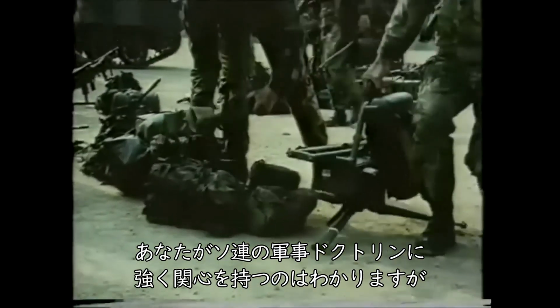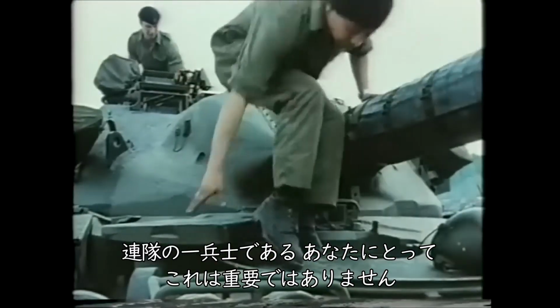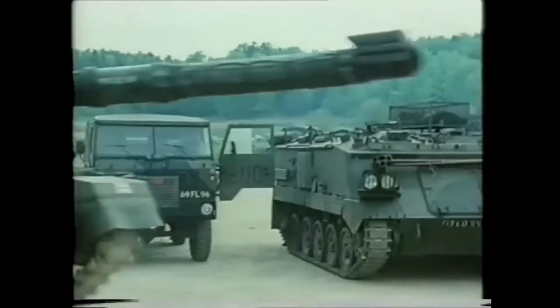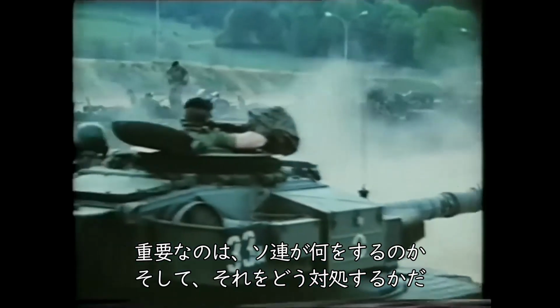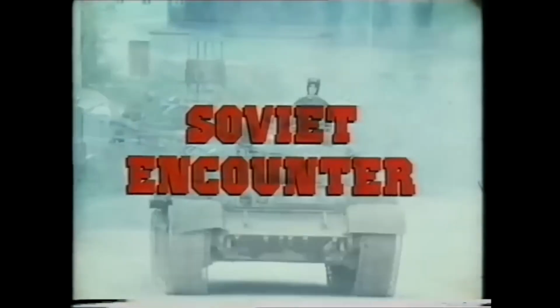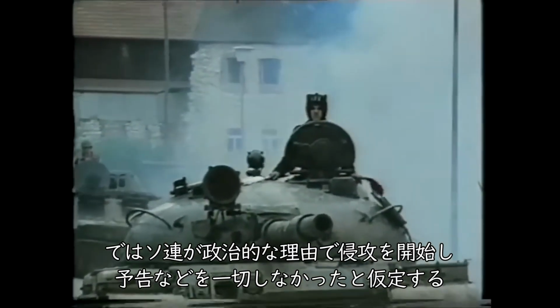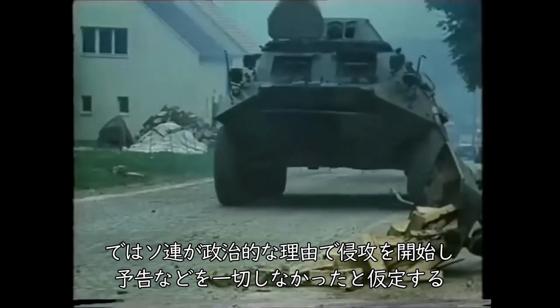Although you've got an obvious interest in broad Soviet military doctrine, it's really of little practical importance to you as a regimental soldier. What matters most to you is what the Soviets will try to do to you and what you can do about it. So let's assume that political reasons have led to the Soviets launching an attack, giving us little or no warning of their actions.